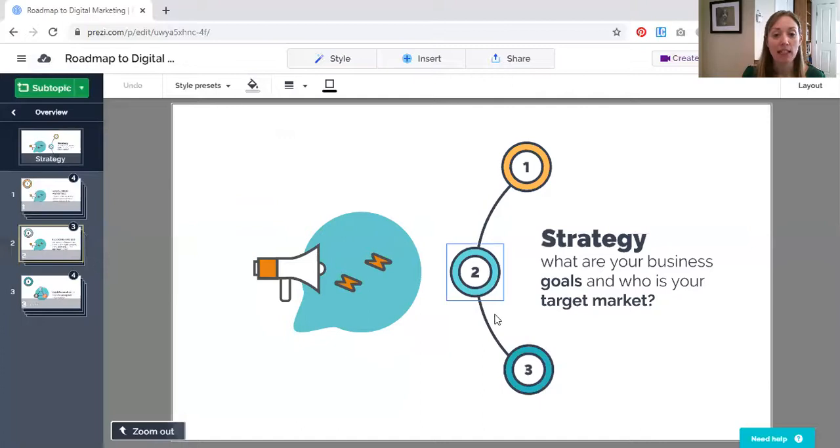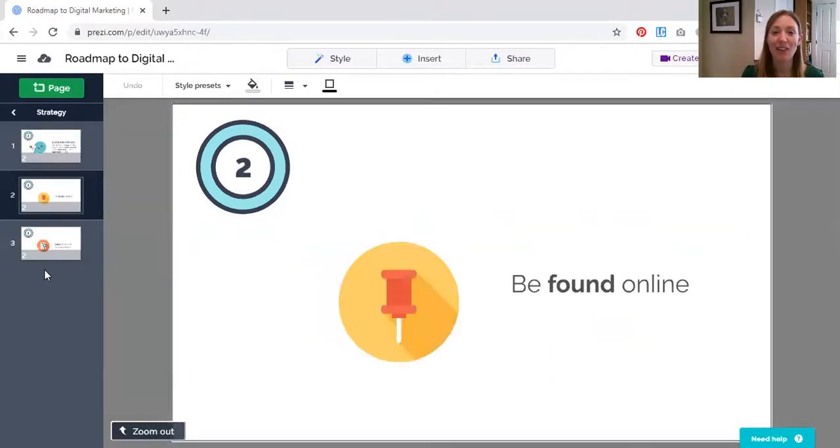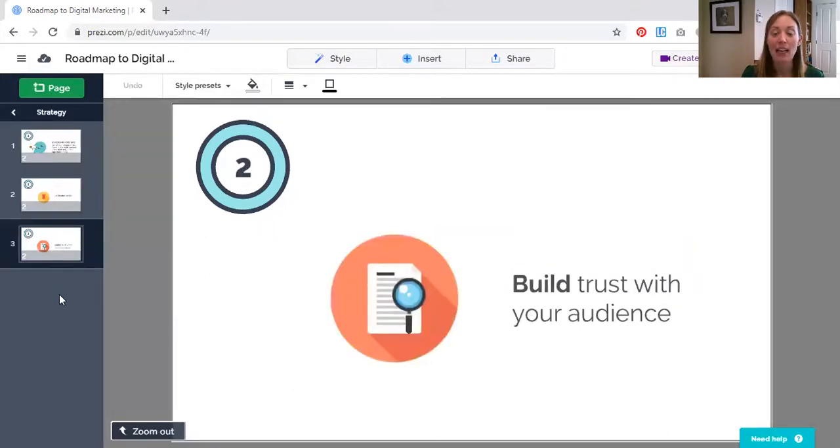The second piece of the strategy that we follow is blogging and SEO. Creating content, any content, isn't going to work anymore. It's creating the right content at the right time for your target market. So what does this actually mean for you? It means creating timely information so that you are found online, and it helps to build trust with your audience.